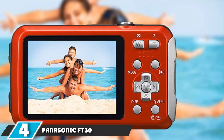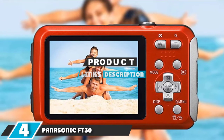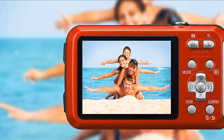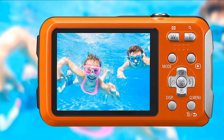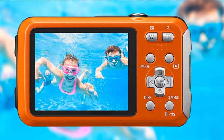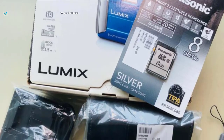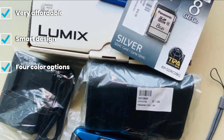Next at number 4 we have Panasonic FT30. The Panasonic Lumix FT30 isn't the newest waterproof digital camera here and doesn't quite offer any best in class specs, but what it does offer is commensurate with its very reasonable asking price. It's also pleasingly slim enough to fit in a snug jeans pocket or similar, although this does come at the cost of a secure grip. You might want to invest in a wrist strap to ensure the FT30 doesn't get away from you.